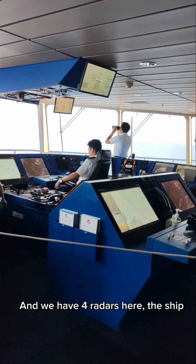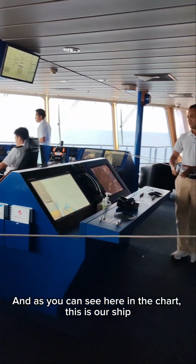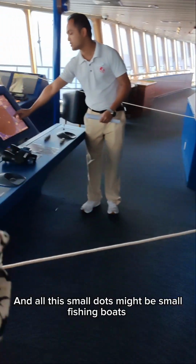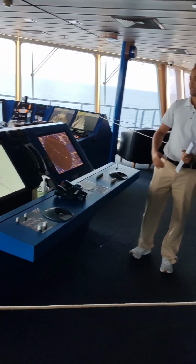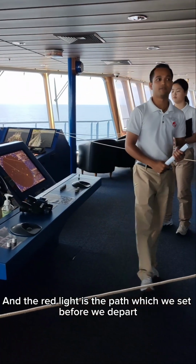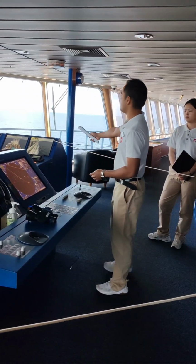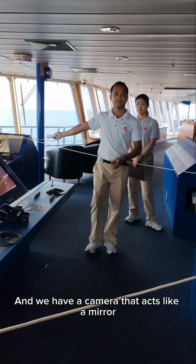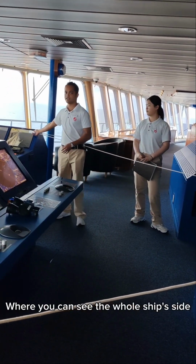We have 4 radars in the ship, and as you can see here in the chart, this is our ship right here. All these small yellow dots might be small fishing boats or small ships and many other ships. And the red line, as you can see here, is the pathway set before we depart. It's set by the captain himself. And right here, we have cameras that act like a mirror. This is like a side view mirror of the ship, where you can see the whole ship sideways.